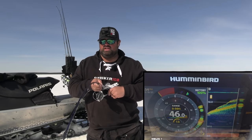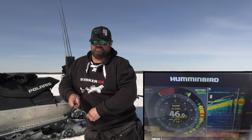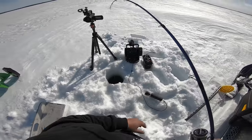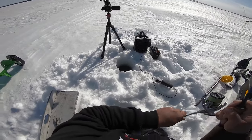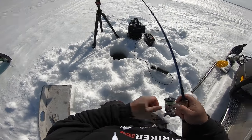The structure I'm on is a little bit steeper, so I never even marked my jig off the bottom. I don't know if there's another fish following me or he's just burping that much, I think. It's not very big, but that was crazy. Didn't even mark him. All of a sudden he picked it right up off the bottom.